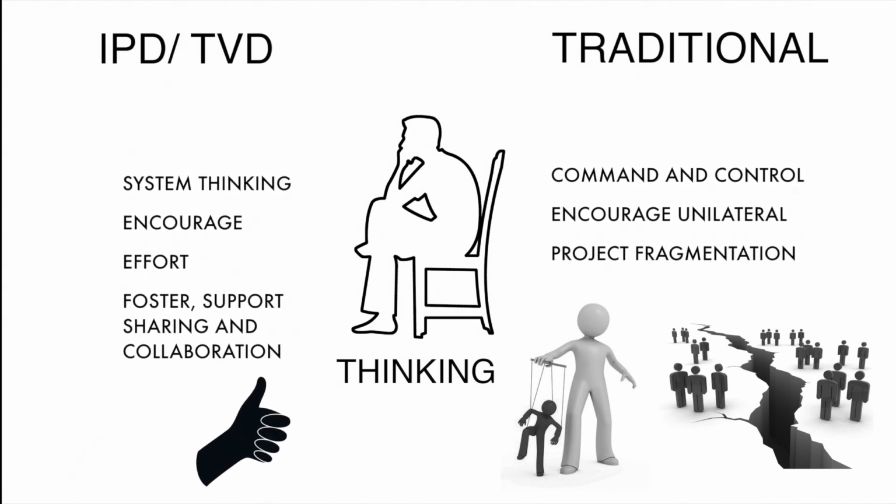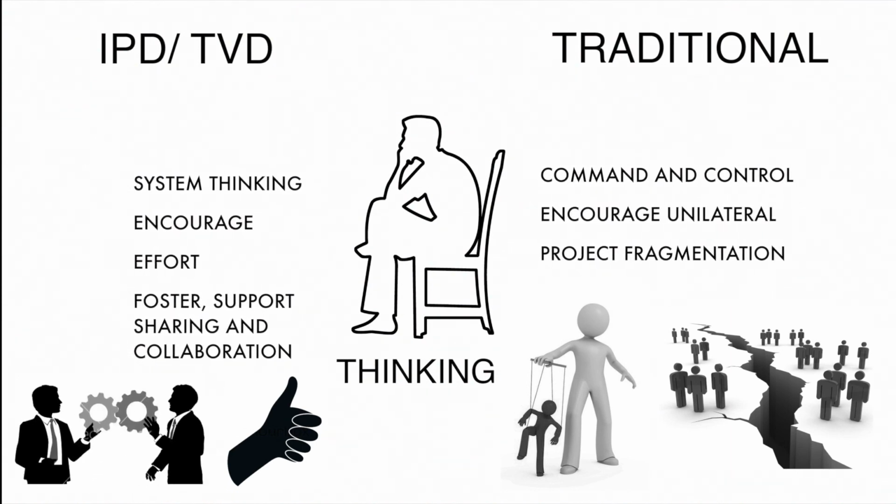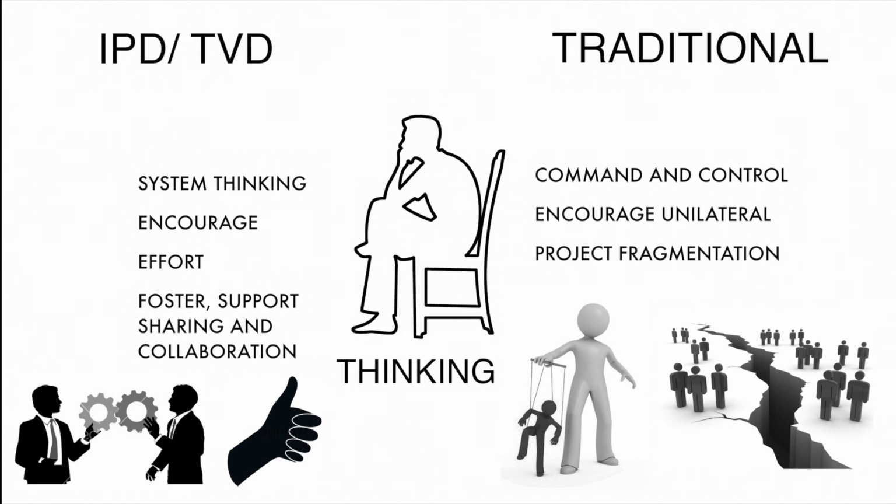Lean integrated project delivery has new ideas and ways of thinking. These are encouraged at all levels of management. Responsibility is shared, along with the rewards, and continual collaboration is a must in order to deliver the client's needs.